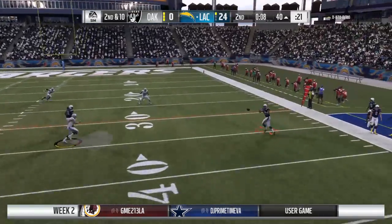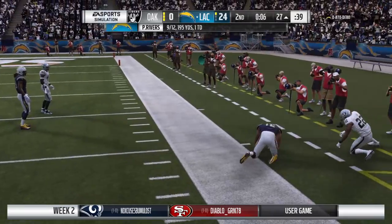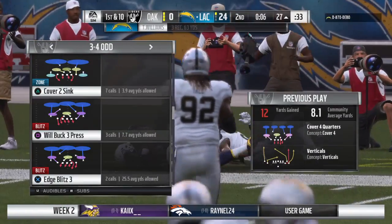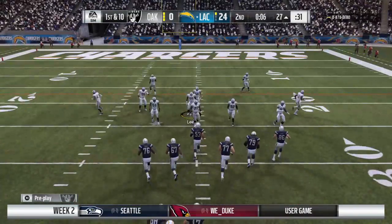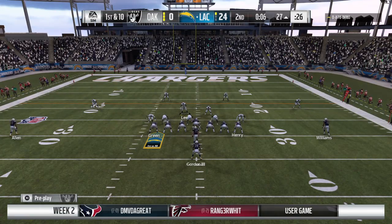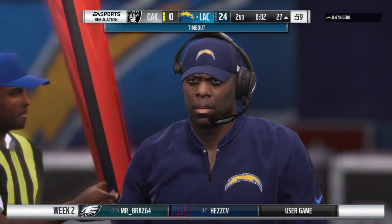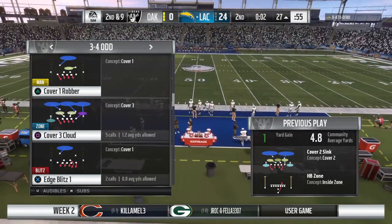On 2nd down, Rivers again. Throw right side, complete to Williams. Give him 12 yards there. The Chargers have a first down. Rivers now closing in on a 200-yard first half through the air. It's 1st and 10. Now Rivers going to give it off to Gordon. And he'll get this one down to about the 27. And we're going to get a timeout with 2 seconds remaining in the second quarter.